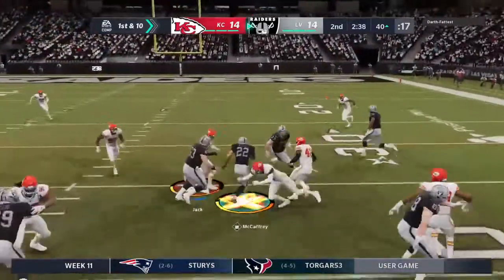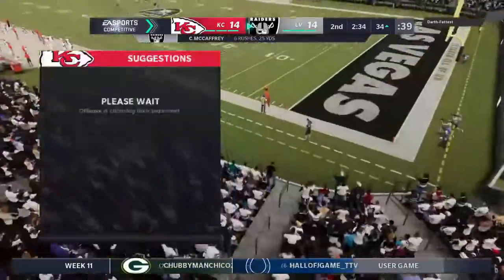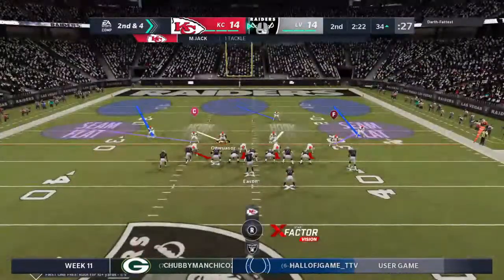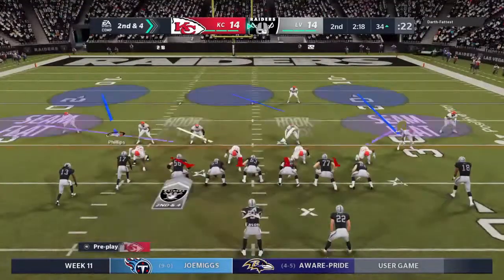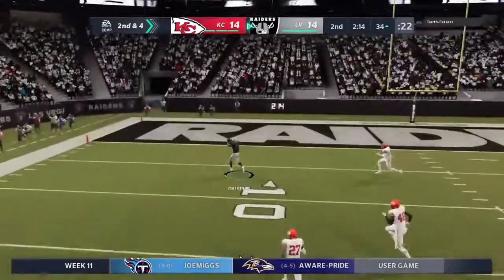Back to the ground attack here. It's McCaffrey. And give him 6 yards here as he stopped near the 35 at the 34. 6 yards on that last play. Here's 2nd and 4. That's a really nice job by them picking up the run blitz and detecting it and blocking it and turning it into a nice run.